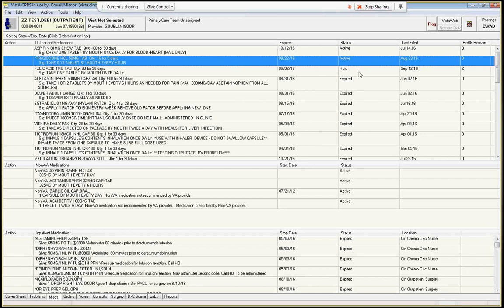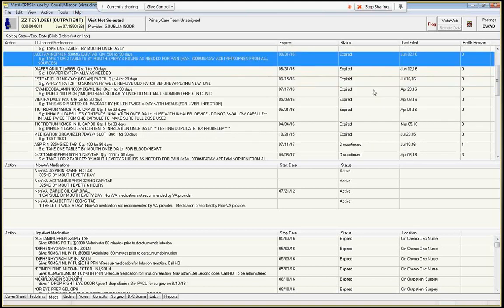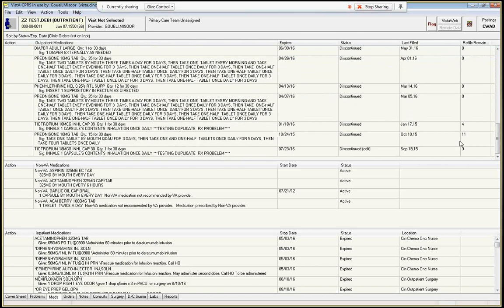If it says held or hold, then it means that either they're taking it and they don't need another prescription sent, or they've been told to hold it by a provider. So that's very important to clear up. Expired means it wasn't renewed, basically. The prescription ran out and then was not renewed. And then discontinued means it was intentionally done by a provider. That could be dose changes. That could be a different medication. And so those are the main tabs that you need to worry about.